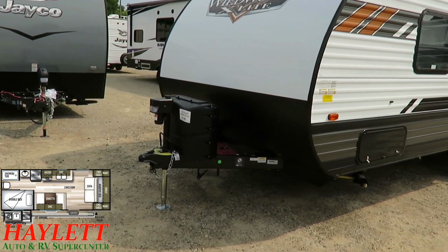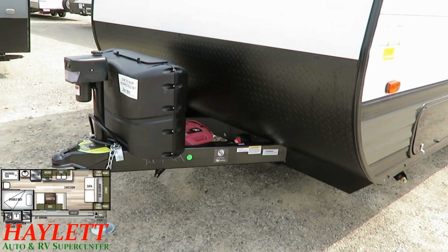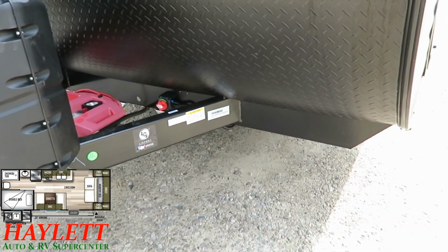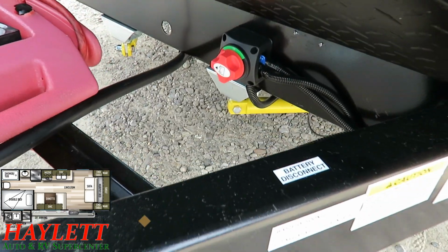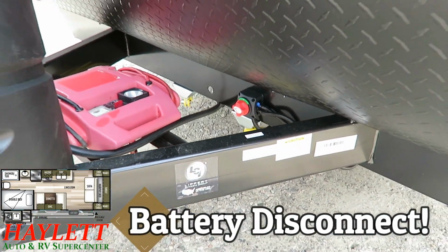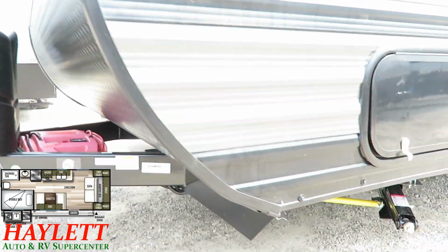Now, up front here, you can see one of the differences between an X-Lite and a full-blown Wildwood, and that is the custom-engineered chassis with the integrated A-frame, which gives this whole thing, it sits lower to the ground. That's why it has a 2-step instead of a 3-step. Also, things like a battery disconnect up here that are all standard features, so that when you are away from your campsite for a while, you don't have phantom load and parasitic load eating away at your batteries.